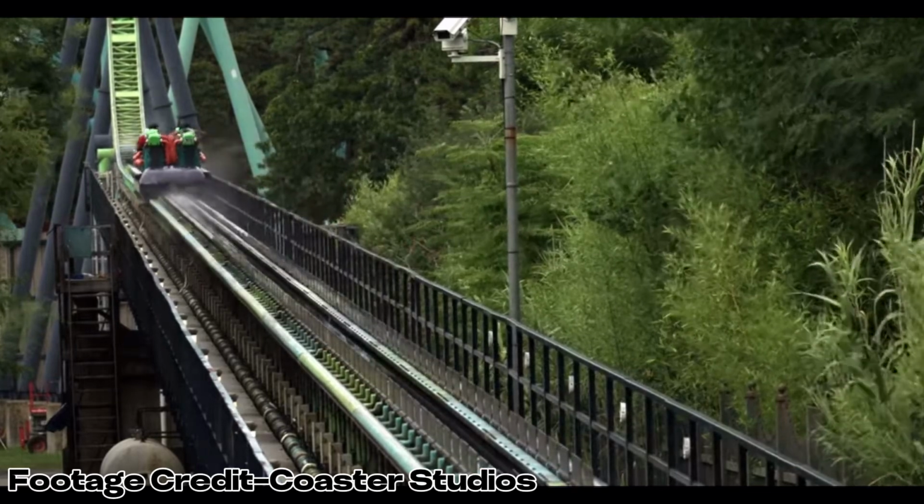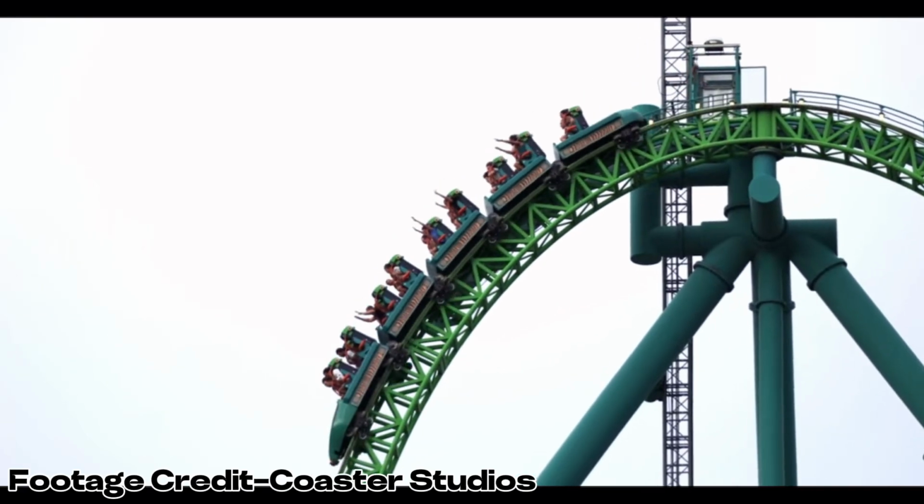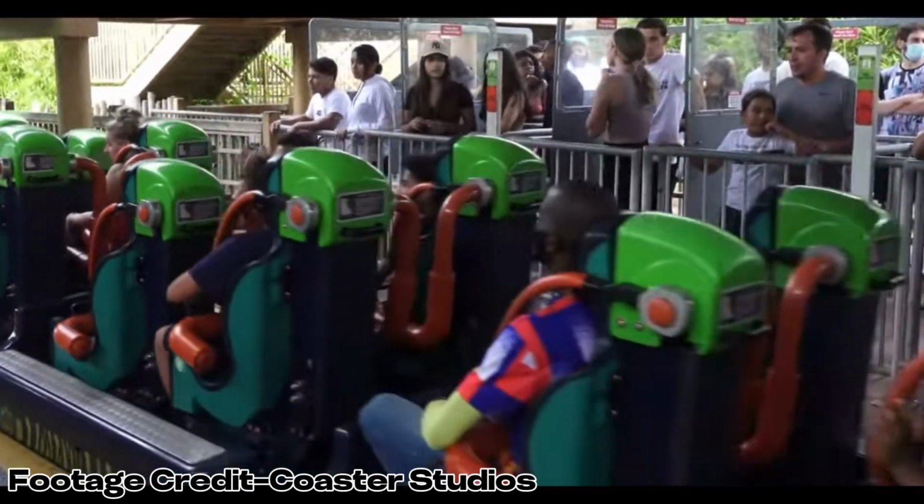I do wish that Six Flags Great Adventure would remove the bamboo so you get a view of Kingda launching, but now with it being closed, it's never going to happen, but that's okay.